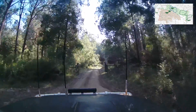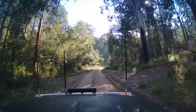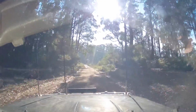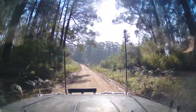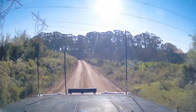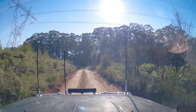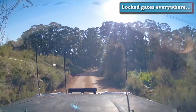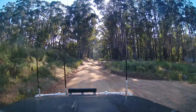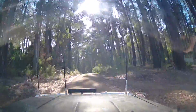Oh, they're pretty wide open. Boy. Ooh, power lines. Knew it. Locked. Look at the bloody rails they put in here too. They locked. Really don't want you in there. Yeah. They really don't want you in there. Locked. More rails.